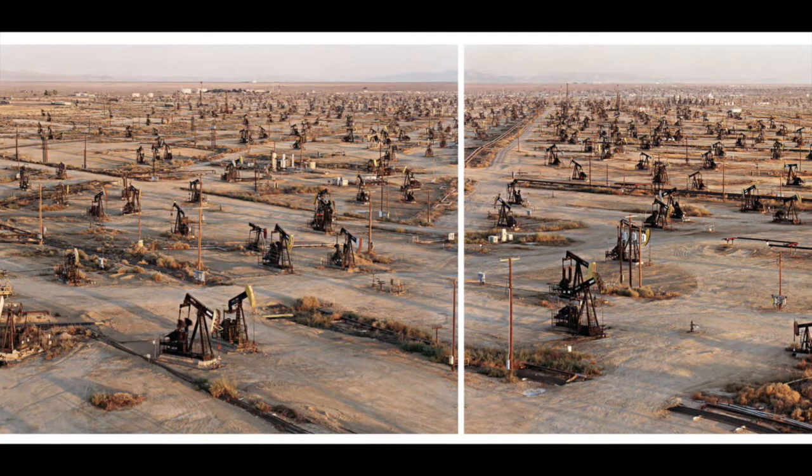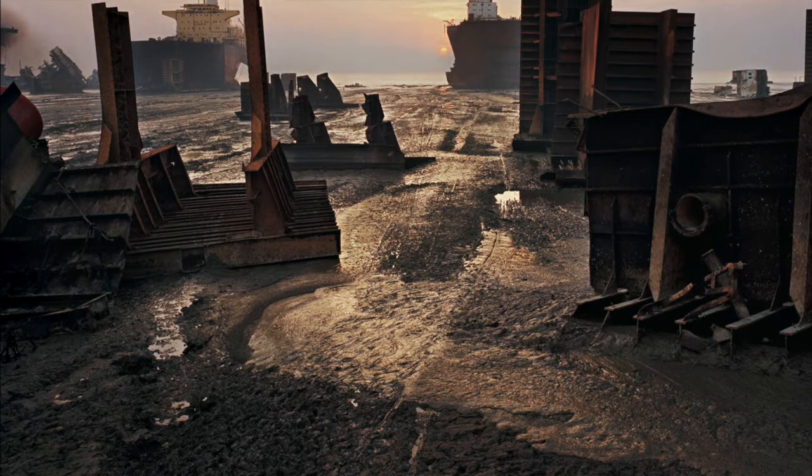So what are these resources we're extracting? Well, fossil fuels are some of them. This is an oil field in California. And it's not just that we're extracting these resources that are key to many parts of our modern life, but we're also creating great waste, much of which is eventually shipped to developing countries for disposal. This is a ship-breaking yard in Bangladesh.